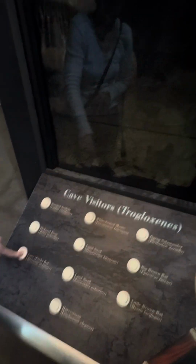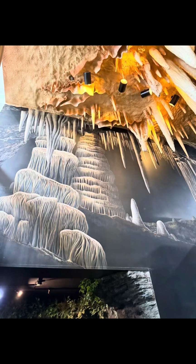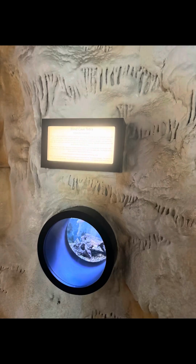One of the coolest things in this section was learning about the cave's wildlife. A lot of animals down here have adapted in ways that are seen straight out of a sci-fi movie. There are fish and insects that are completely colorless and blind because what's the point of having color and eyesight when you live in total darkness? And of course, there were bats, which, fun fact, aren't blind, despite the whole blind as a bat saying.